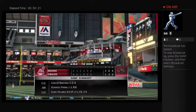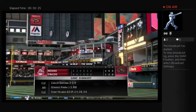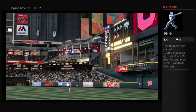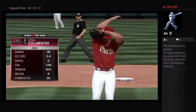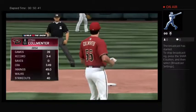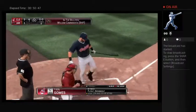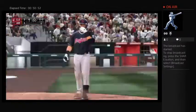Welcome back to Chase Field here in Phoenix. 7th inning coming up with the Indians on top. But before we get any further, let's check out our game summary for the first 6 innings. Josh Collmenter will come on to make his 40th appearance this season. Number 55, Josh Collmenter. Yan Gomes will step in now. He's bounced out and flown out in his first 2 plate appearances.